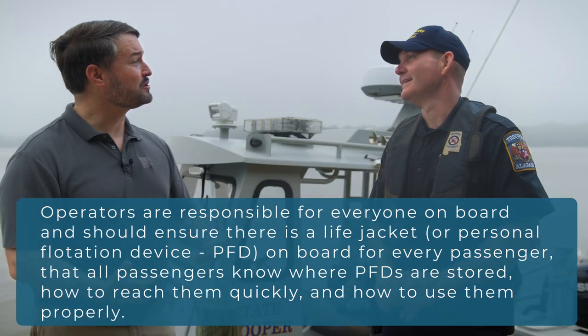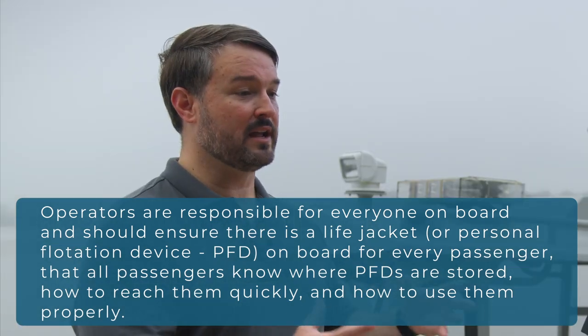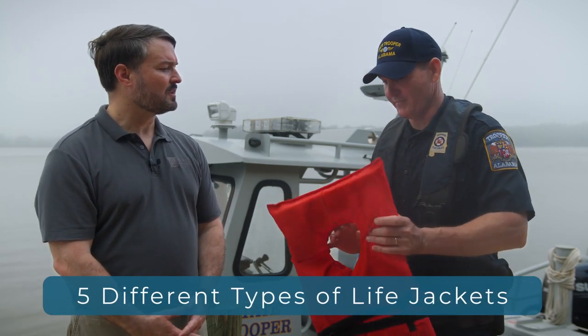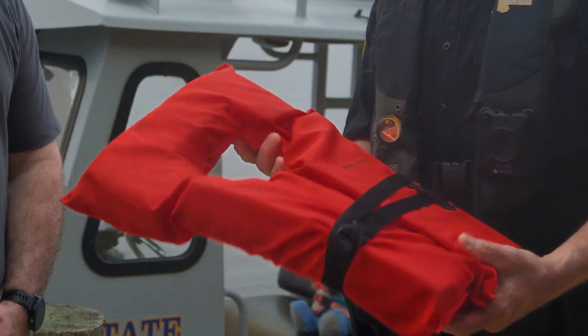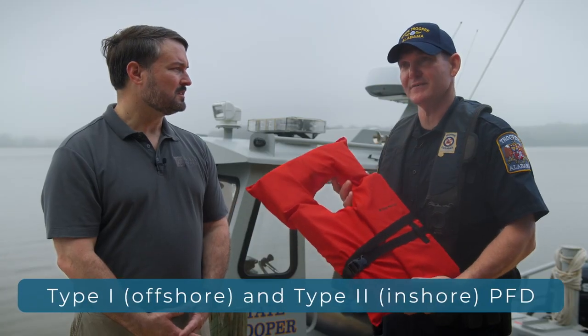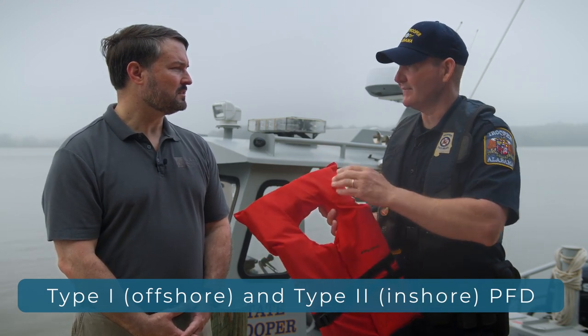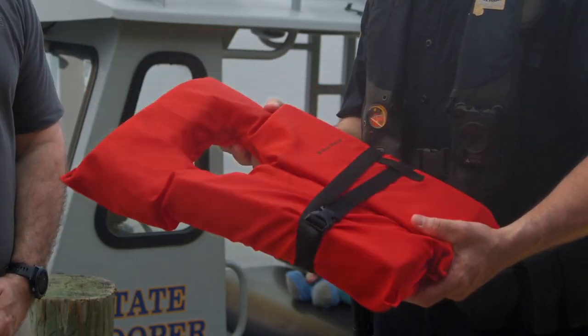And the PFD, that's just a personal flotation device? Personal flotation device, correct. I understand there's different classes of life jackets. There's actually 5 different types of life jackets, or PFD. The type 2 I'm holding here today is referred to as a nearshore vest. A type 1 is very similar to this, except it has some reflective tape. It's a little more sturdy and a little more heavy duty. It's called an offshore vest, and this one's a nearshore.